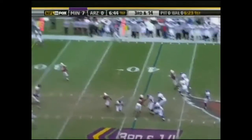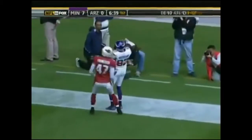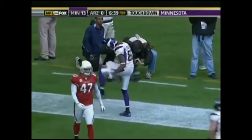3rd down and 14. Jackson airs it out down the sideline. Berrien. What a throw. What a catch. Touchdown, Vikings.